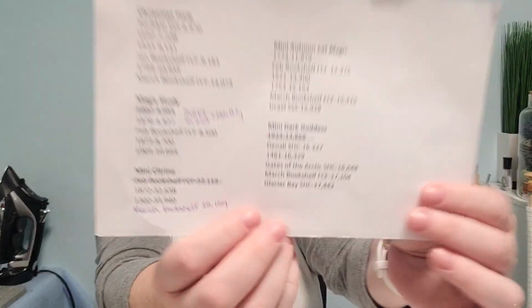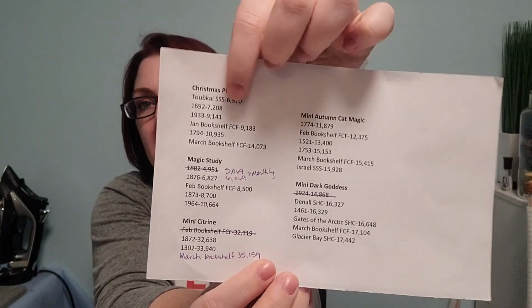So, okay, now the last one. Mini Dark Goddess. See, I have my cheat sheet here. And it shows me when I hit goals for each one, at least for right now. Once March is over, the March Sprints ones will go away, and I'll redo this for whatever the next challenge is. So this is Mini Dark Goddess from Carol Cavaleris. And here's where I was last time.